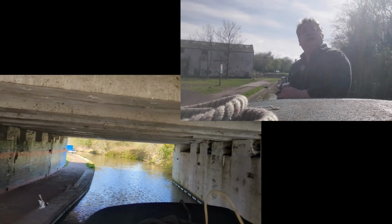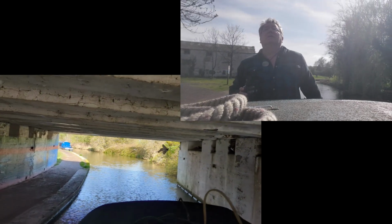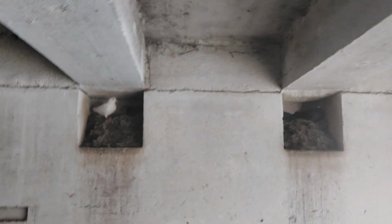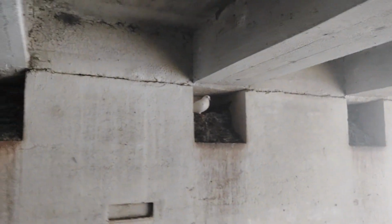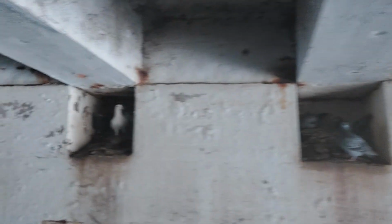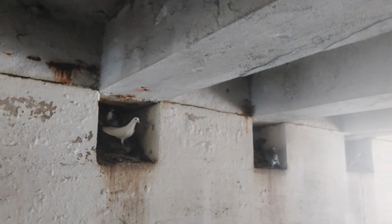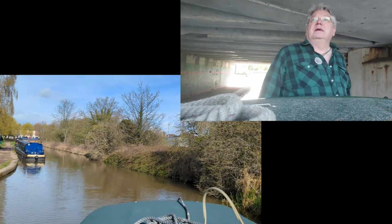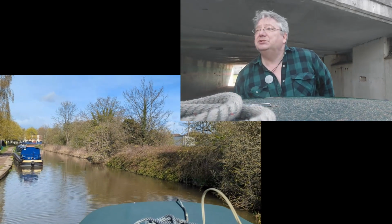Right, there are doves flapping about. Look at the white pigeon, which essentially is a dove, isn't it? And there's another one there. I don't know if they're albino pigeons or doves. I don't know what the proper nomenclature is.